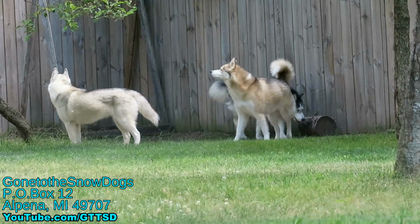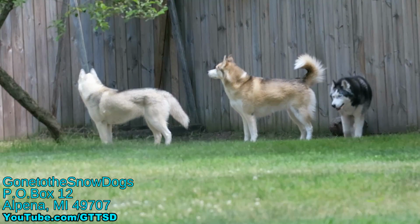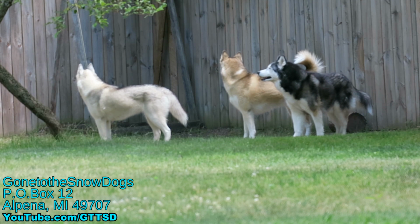I don't know if it was Chipmunk Friend or the neighbor kids that ended up just coming home, but all three of the girls ran to the back fence like, we gotta check this out.